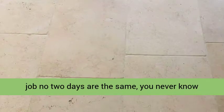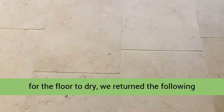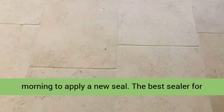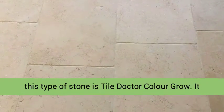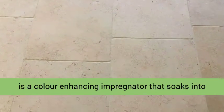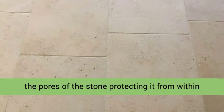After allowing 24 hours for the floor to dry, we returned the following morning to apply a new seal. The best sealer for this type of stone is Tile Doctor Colour Grow. It is a colour-enhancing impregnator that soaks into the pores of the stone, protecting it from within, whilst enhancing the natural colours in the process.